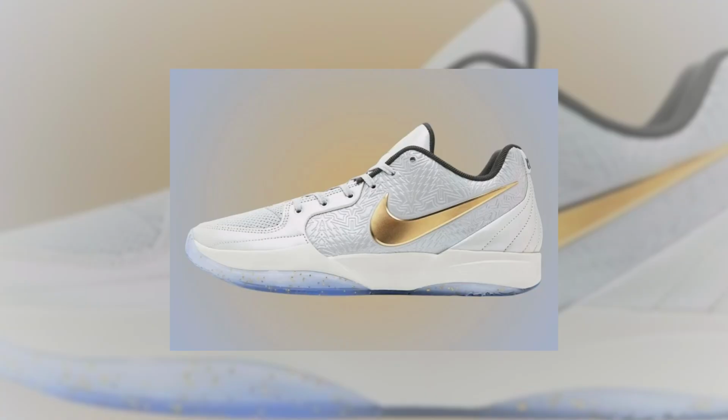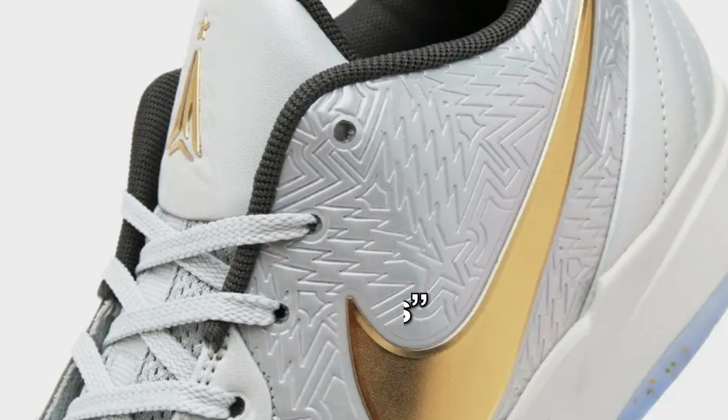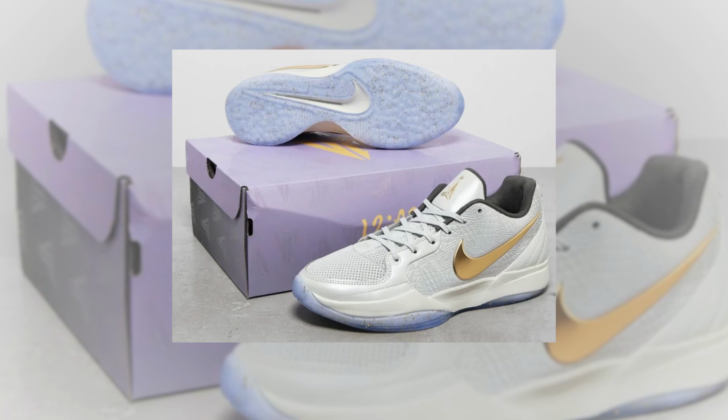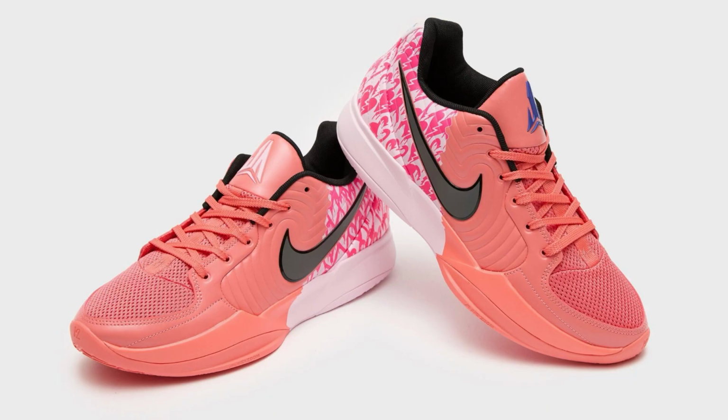On December 26th, we'll have the Ja 2 with Christmas tree patterns on the side panels, gold swoosh, some silver on it. For the Ja logo on the tongue, they did like a star on the Christmas tree. Very clean. And icy translucent also with some glitters on it. I don't know if that'll perform as well as the solid rubber also on a dusty court, but the Ja 2 is honestly just simple and effective. I'm looking forward to a lot of the upcoming releases on this shoe. Next year's Valentine's Day, that's a nice pair as well.